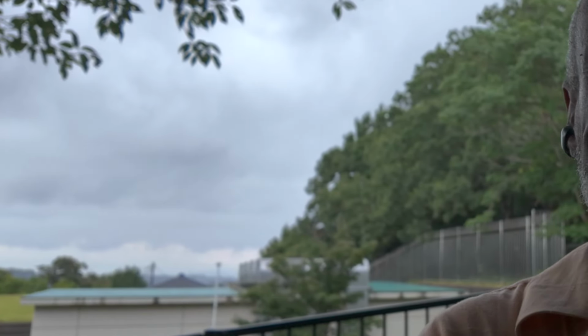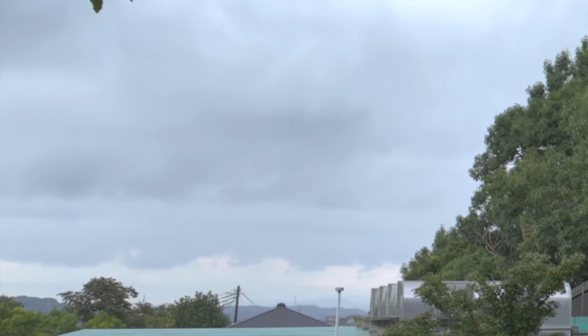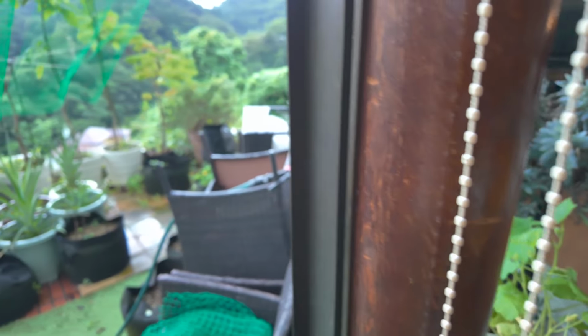Can you hear that? The rain just started. Luckily, Harold and I were on our way home. Got about another 200 meters to go. But yeah, the rain has started. And over my shoulder there, normally you could see Mount Fuji, but today, of course, you can't. Too many clouds. So, luckily we didn't get drenched. Not yet, anyway. We'll see what happens on the way home. But luckily there's a lot of tree cover on the way there.